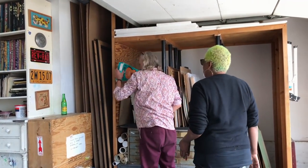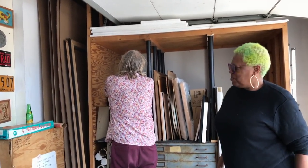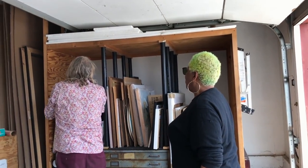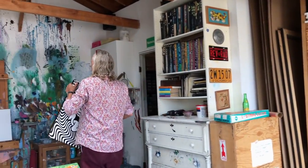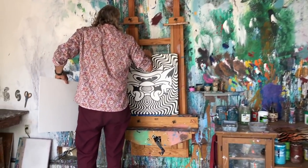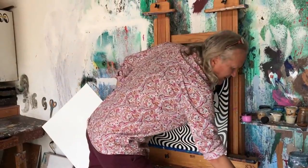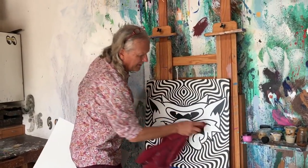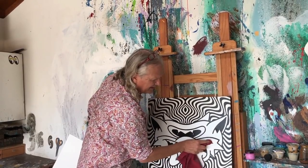Could you show us some of your work? Most of my work is brightly colored, but I also do black and white work like this. One of the elements that I try and keep consistent in my artwork is the psychedelic nature of the paintings.